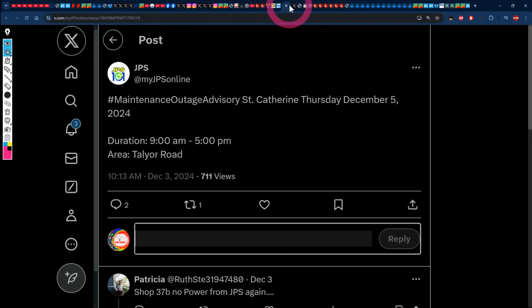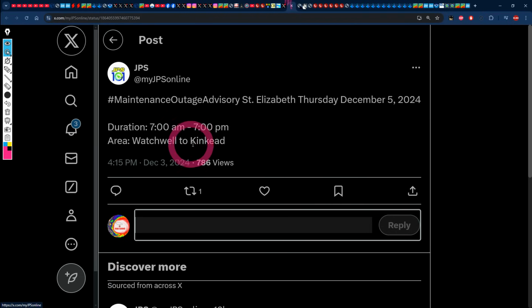And it could definitely be exacerbated by the lack of electricity, because my GPS online is stating that for Thursday, December 5, there's going to be a maintenance outage on that Taylor, or is that Taylor Road? Is that a typo? Well, that area in St. Catherine between 9 a.m. and 5 p.m. And also Watchwell to Kinkead in St. Elizabeth for the same date, 7 a.m. to 7 p.m. So if you live or work in those areas, or if you have friends or relatives who live or work in those areas, let them know that a power outage is coming their way.